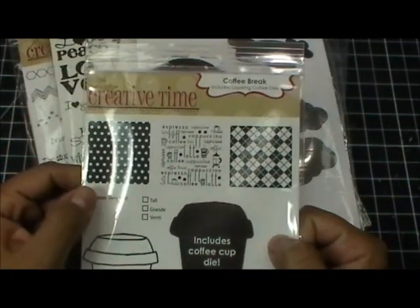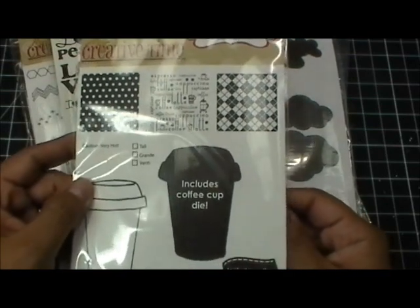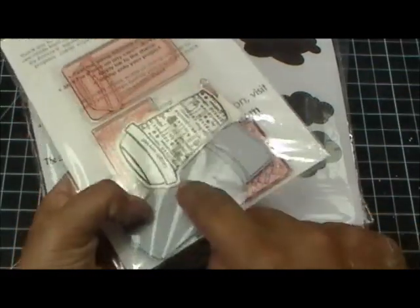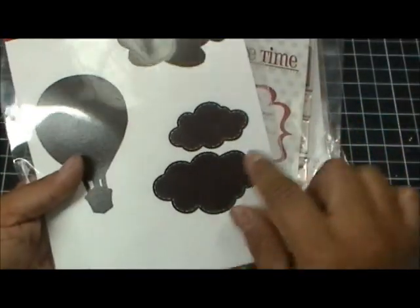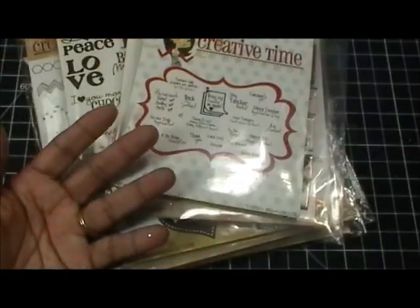And then another one of my favorites, I think this is probably my number one out of everything because of my love of coffee, hot chocolate, etc. This one's called Coffee Break, and it comes with the die and with some stamps. I just have a sample one cut out, but anyways, that's the size of the die. This is the die and a little coffee sleeve there. And then I used the cloud dies from the Fly Away With Me dies. I just used the bigger one.